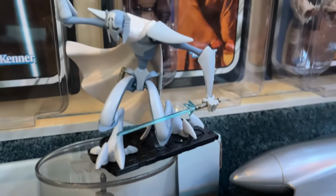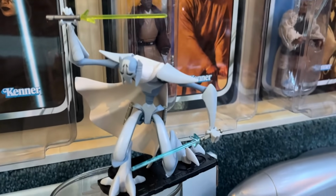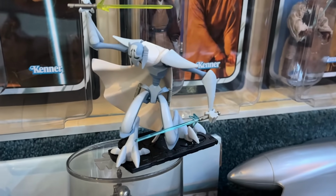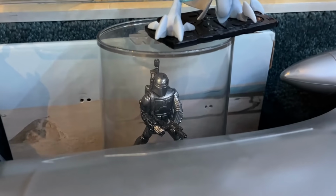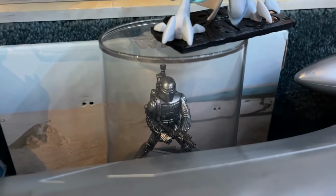So next to them is a General Grievous from the Clone Wars animated series. I love this figure. I love the whole design. He was so fearsome in that micro series. Awesome figure. Underneath him there's a metallic chrome Boba Fett as well.